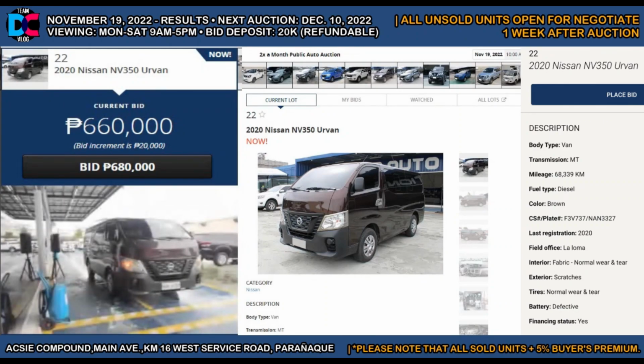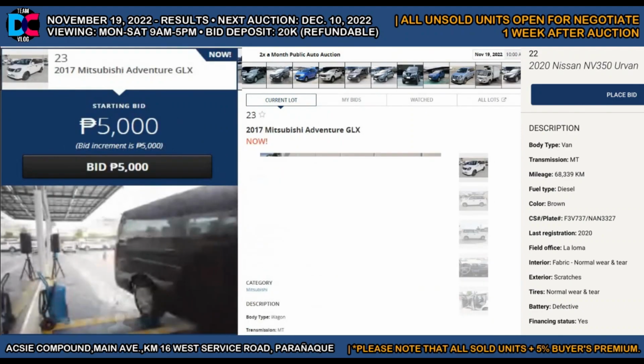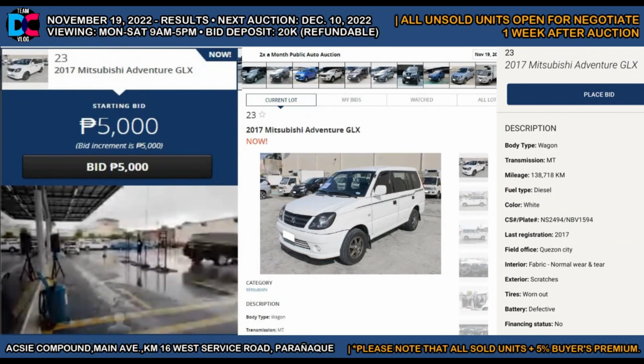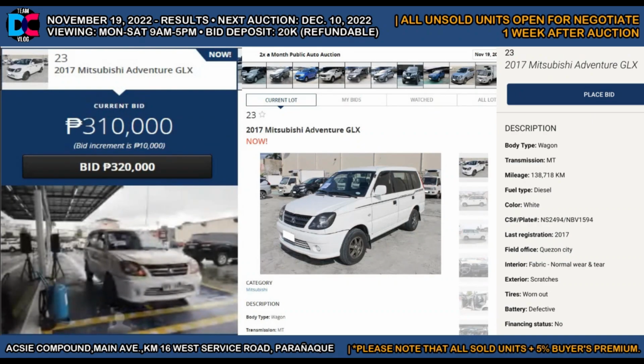Moving on to lot number 23. Lot number 23, we've got a 2017 Mitsubishi Adventure. Who starts me out at 375? At 375. Who starts me out at 310? At 310,000 to start.